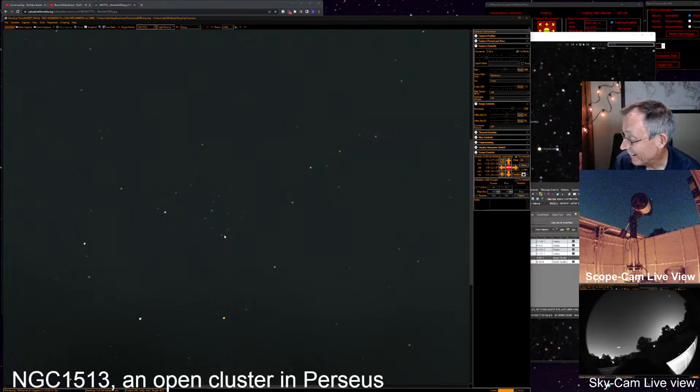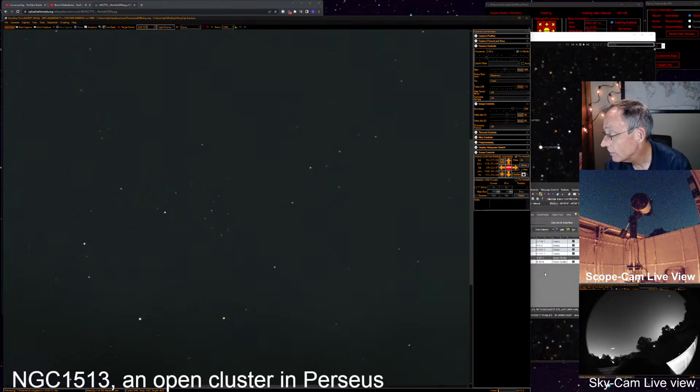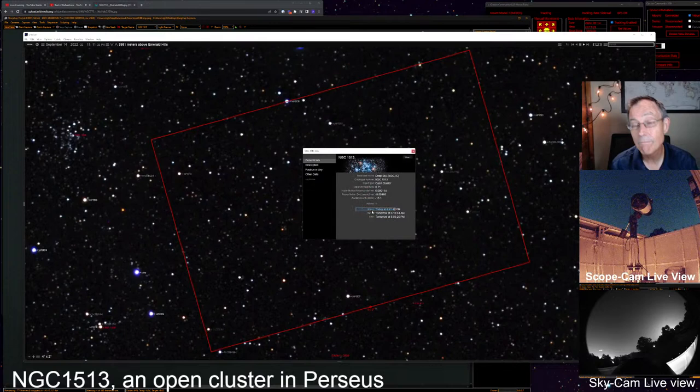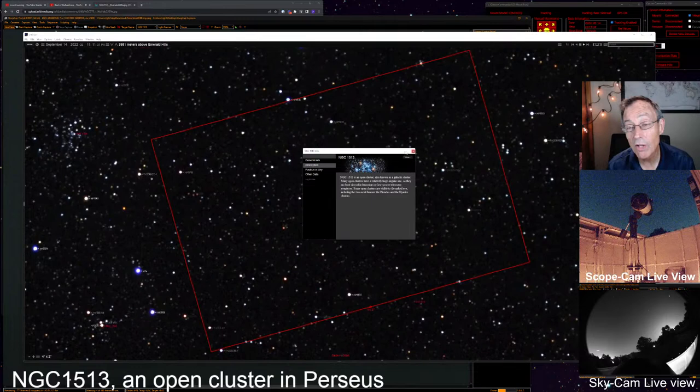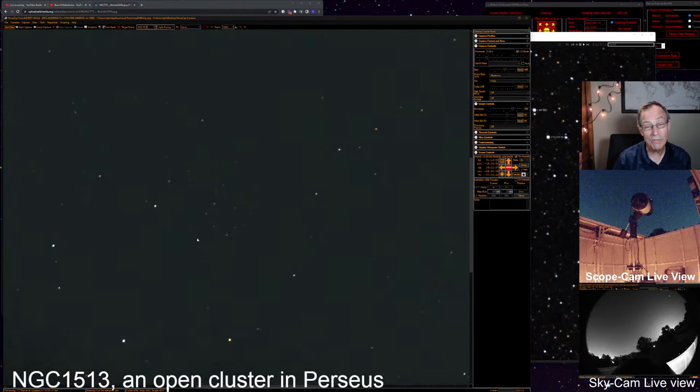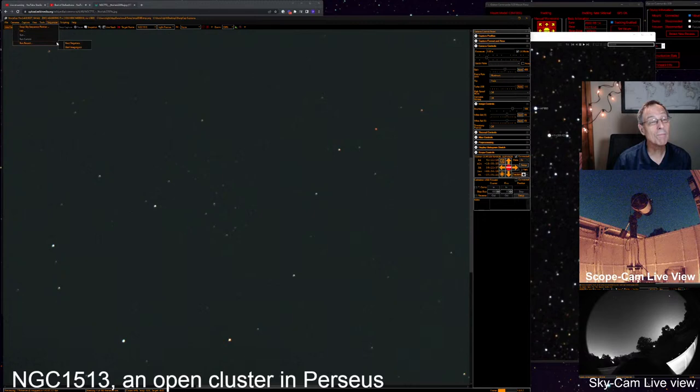Stu says NGC 1513 doesn't exist in Wikipedia. Must be that nondescript. NGC 1513. Let's see what planetarium software had for it. Just says it's an open cluster, but it's all generic data. So you're right, it's very nondescript, isn't it? I think we're going to count this as our observation, because look, it is beautiful. Let's go ahead and live stack it for a minute and see what we get. Start imaging.